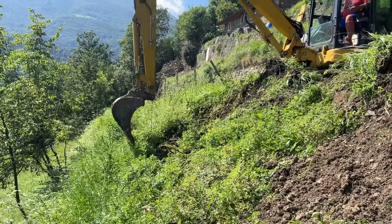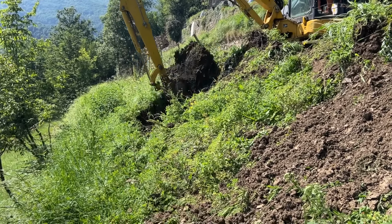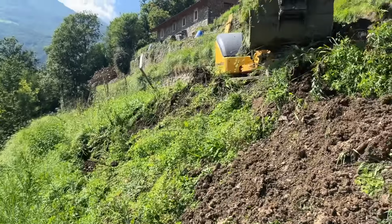So today we're fixing that. We're gonna make a large area for a car as well as a place to turn a car around. Right now, Andrea is digging out a foundation. We're gonna use those massive stones to build out a stone foundation and to quickly build up a retaining wall here.